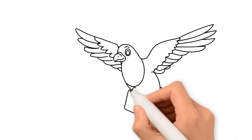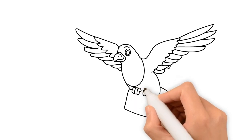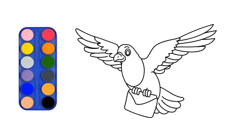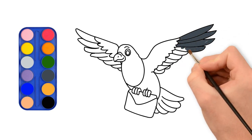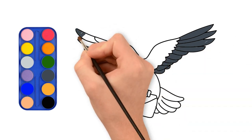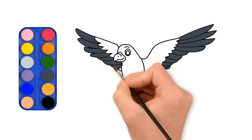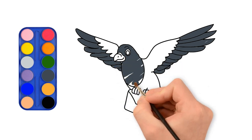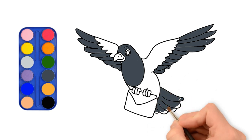This looks familiar. So cool! What bird is this? This is a pigeon.